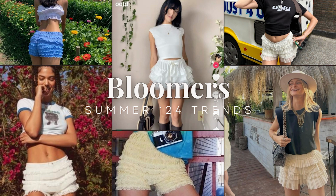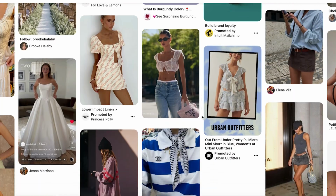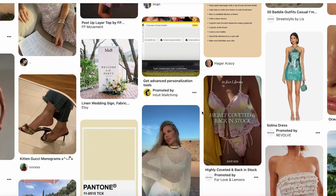Bloomers are definitely not new to the fashion scene, but I have just been seeing them so much on social media, specifically Pinterest. And by the way, that's kind of where I am drawing inspiration for this video. These are all trends that I have seen on either Pinterest or Instagram, so something to keep in mind. I am not even entirely sure if I have seen these trends in real life yet. If you have, I would definitely be curious. Comment down below.